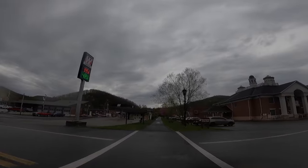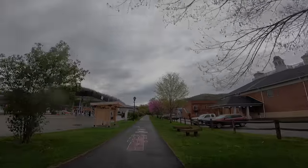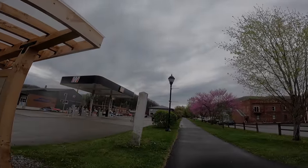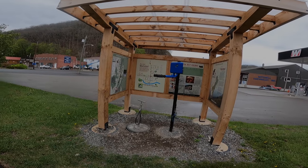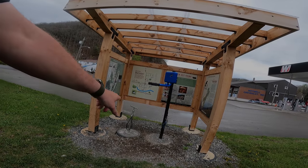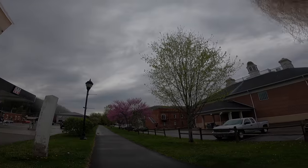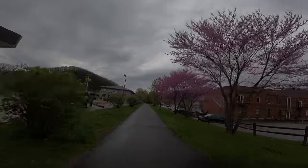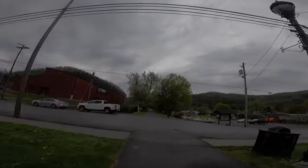Oh man. Whoever that guy is, I want him on my team. Oh look, it's a little bike repair spot. That's cool. Look at that. Can you see it? That's awesome. Gives you some information about the place. It's got tools, it's got a place for air. Oh, man, that's awesome. Keep going. There we go. This looks pretty. Don't get hit by that car.